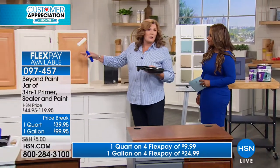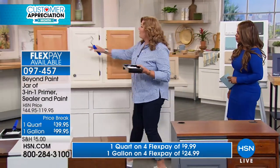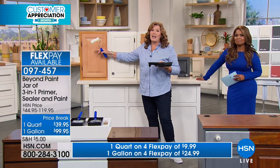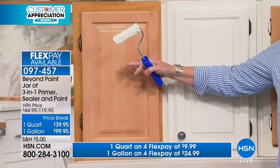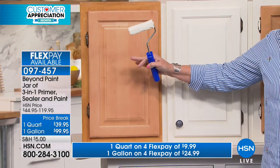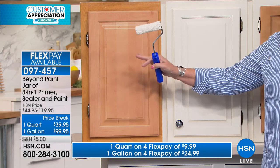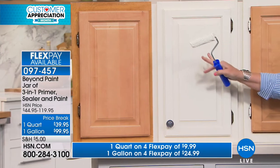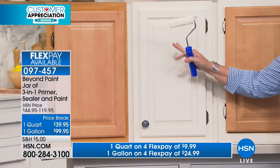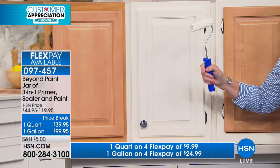So I want you to take a look at what we have going on here. Here's a before. This is a real familiar story for everybody, right? I have the yellowed oak cabinets in my house. And, you know, if you want to sell your house, it's got to either be white or black. Nobody wants the wood anymore. This is our after. This is Beyond Paint. This happens to be our off-white. It is stunning. It is durable. You can do it yourself.